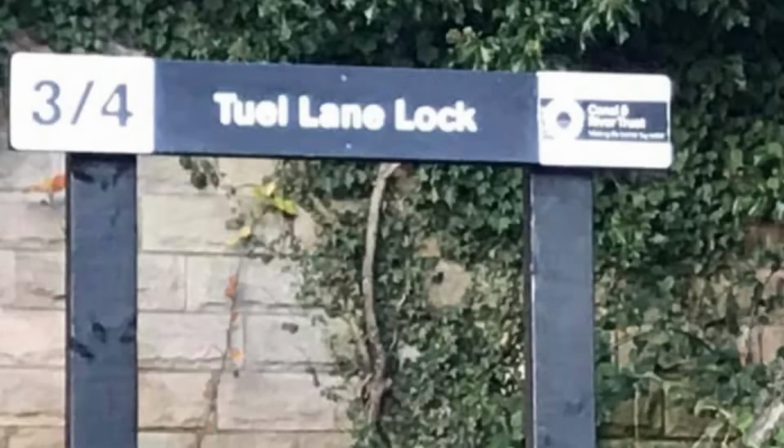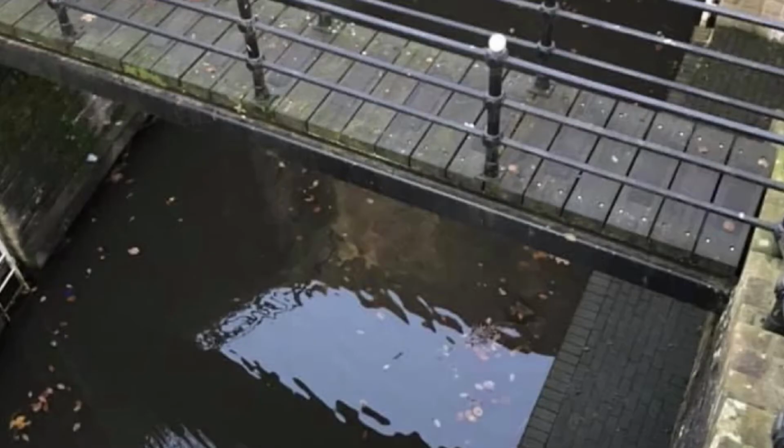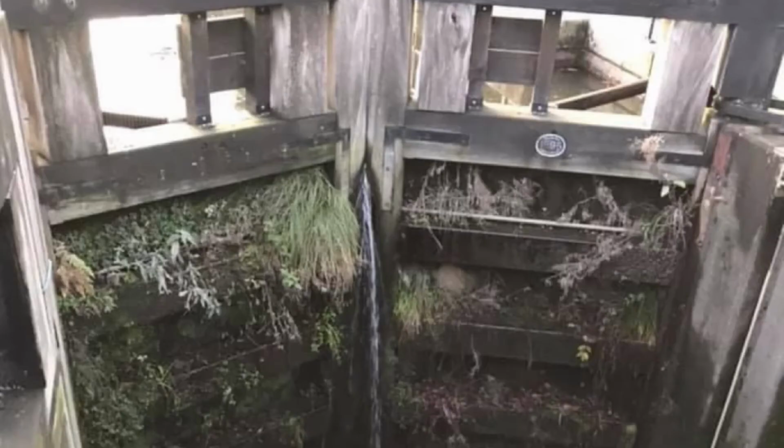It was very daunting, wasn't it? It was absolutely huge. Nice experience, though. Yeah, so this is the deepest narrow lock in the country, which is why you have to have CRT to help you through it, because obviously if you don't know what you're doing, it can be quite dangerous. Well, we ended up on the boat and the actual CRT bloke just sorted us out.